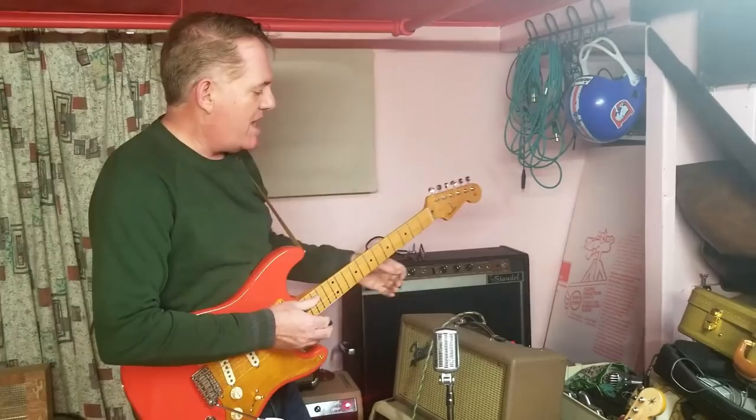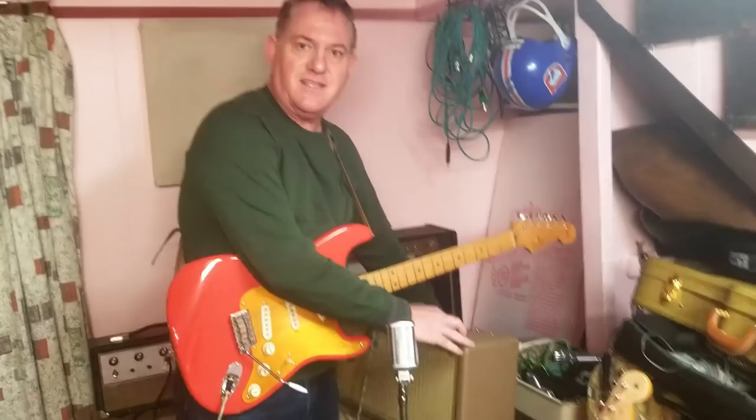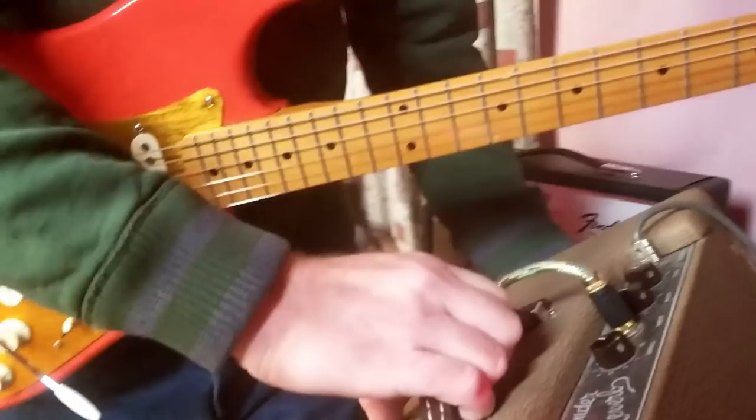One trick you can do with these: there's a little lever in the back that pushes up against the reverb pan. I don't know if you can see that back there, but this lever is for transport, to keep the springs from wearing out, and you can push that up and lock it in place and actually shorten down the decay.